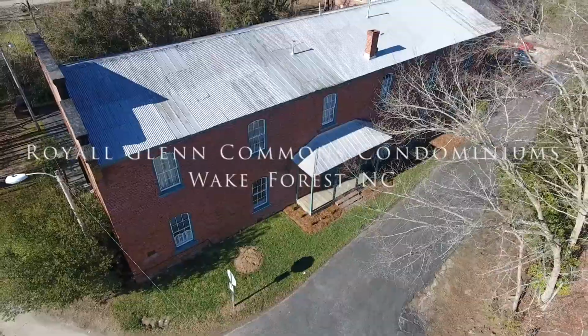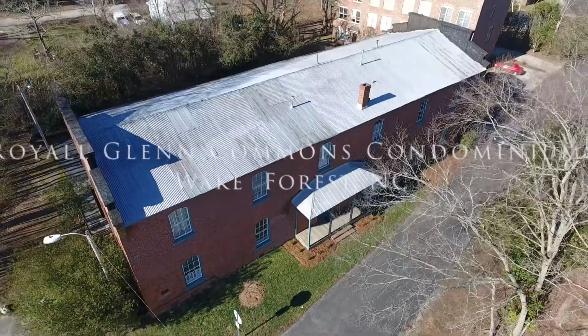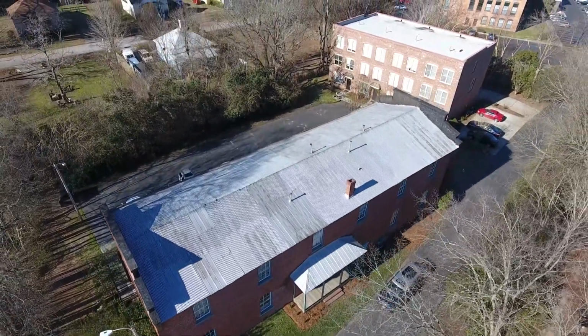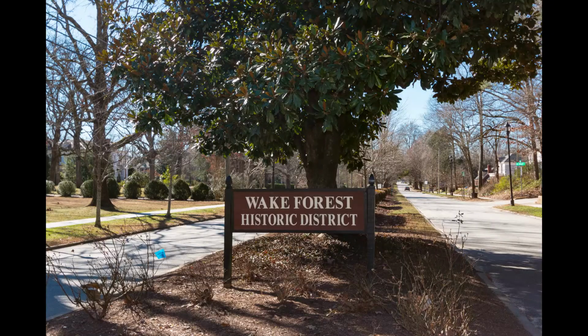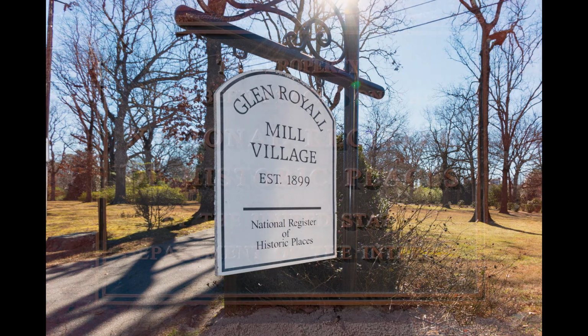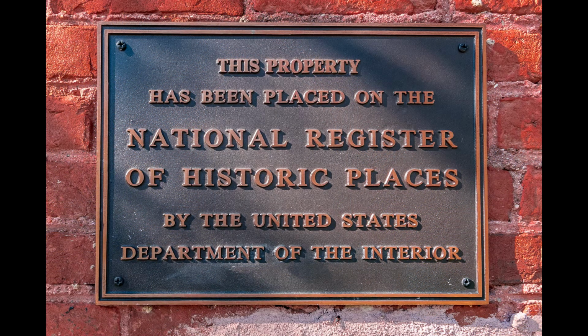Welcome to the newly formed Royall Glen Commons Condominiums. This historic building is located next to the Wake Forest Historic District and the Glen Royall Mill Village Historic District of Wake Forest.